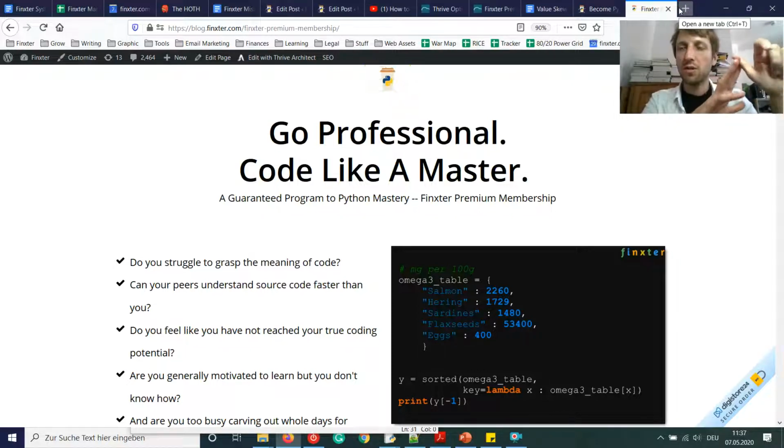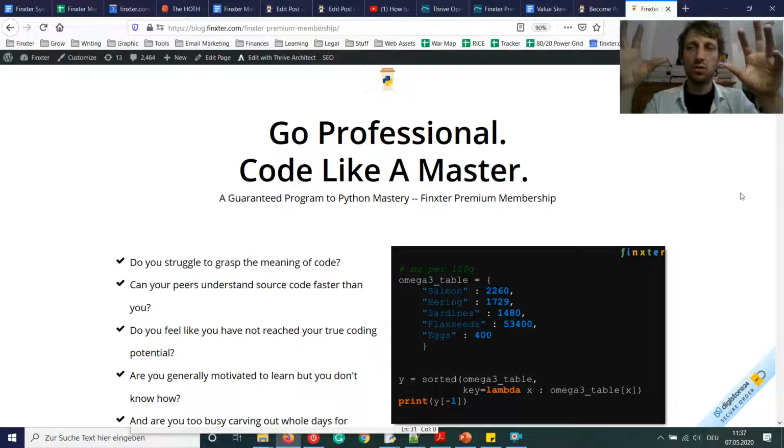premium access on the Finxter.com app. So if you already use the Finxter.com app to solve Python puzzles, then this will give you unlimited access to all Python puzzles, downloadable certificates, ad-free puzzle solving, and a lot of other stuff.